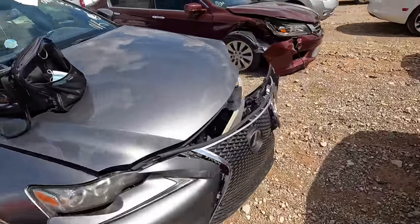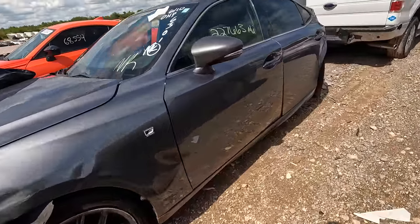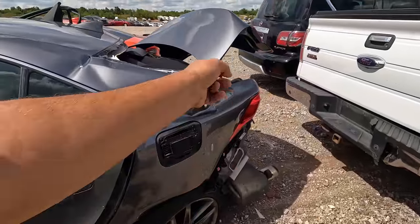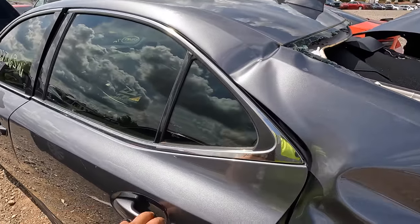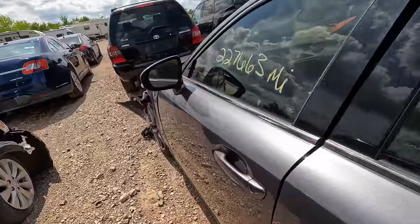Good Lord. This car took a nasty, nasty hit to the back. Look at this. The whole rear end has just been shifted that direction. All of it, every bit of it, pushed over there. Is that door really? It is. It's still holding on by the door latch.